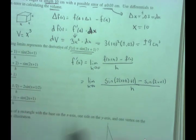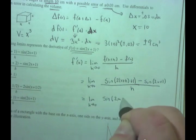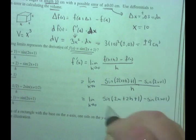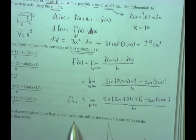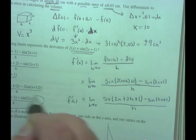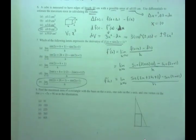Clean them up because it looks like they distributed to me. So this would be equal to the limit as h goes to 0 of the sine of 2x plus 2h plus 1 minus the sine of 2x plus 1 all over h. This is defining my derivative, which looks like it is going to be, which answer? Take your time. Does that make sense? Questions, complaints, comments? All right. Next guy.